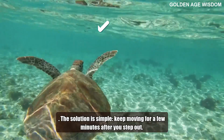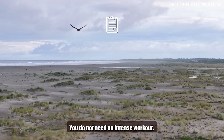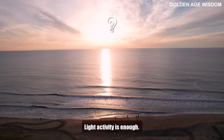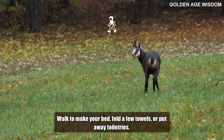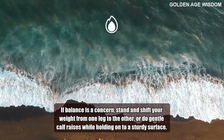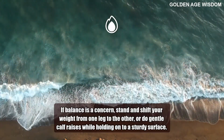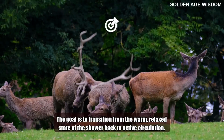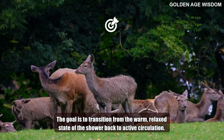The solution is simple: keep moving for a few minutes after you step out. You do not need an intense workout. Light activity is enough. Walk to make your bed, fold a few towels, or put away toiletries. If balance is a concern, stand and shift your weight from one leg to the other, or do gentle calf raises while holding on to a sturdy surface. The goal is to transition from the warm, relaxed state of the shower back to active circulation.